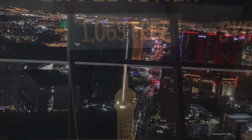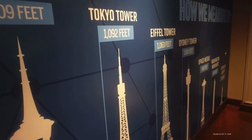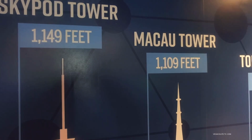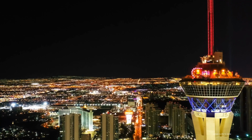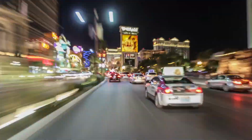Wow. Whoa, according to this, the Eiffel Tower and all these towers are actually not as tall as the Skypod Tower at the Strat, 1,149 feet. Pretty cool.